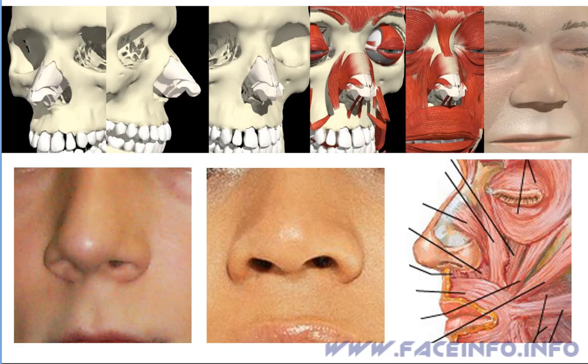Each person is born with his natural level of development of muscles in the whole body, mimic and others. There is a feature, a very special one, showing how strong the muscles are developed by birth. It's located below the nose. Here it is.